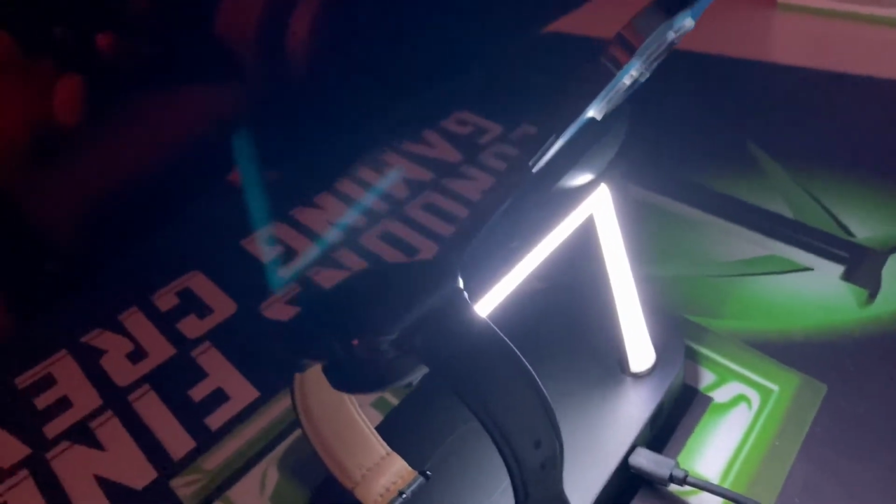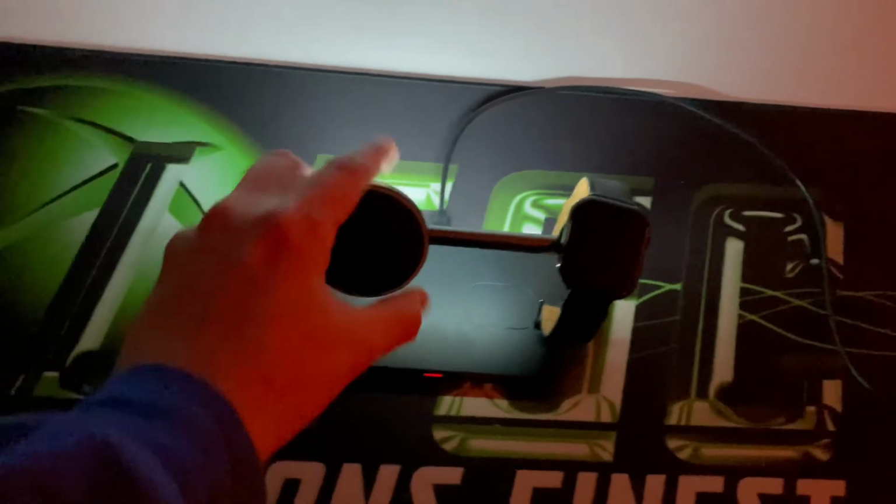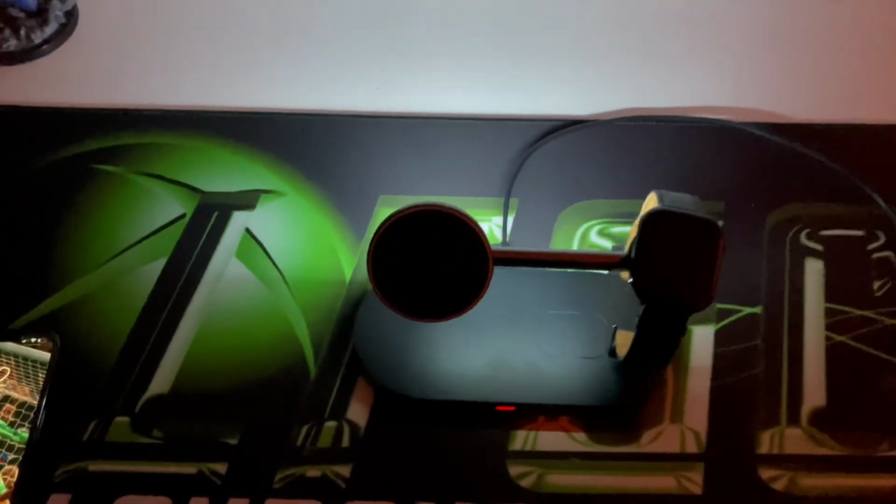It's not a lamp, it's not meant to be a lamp, but as you can see, it's quite a bright LED light that comes off. So if I remove my phone, it doesn't really make a difference. But as you can see, that is the light on the brightest setting.